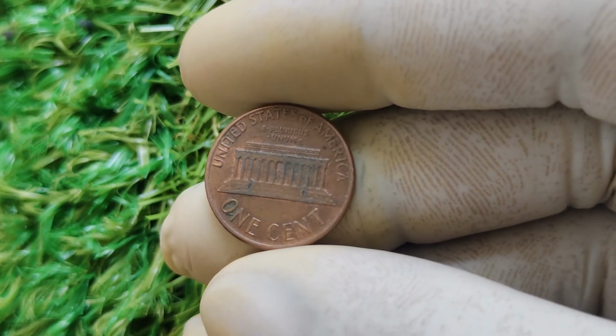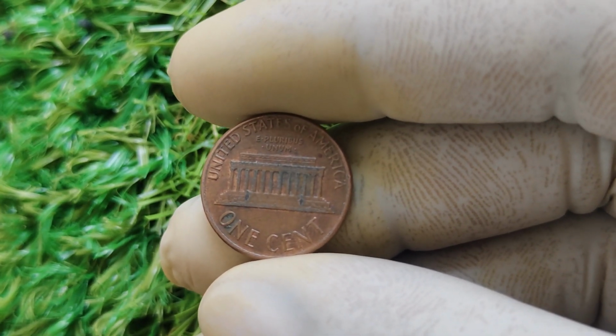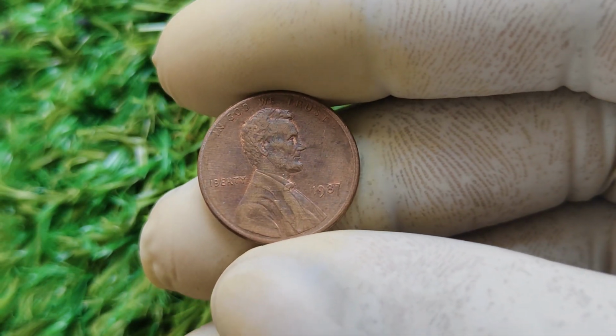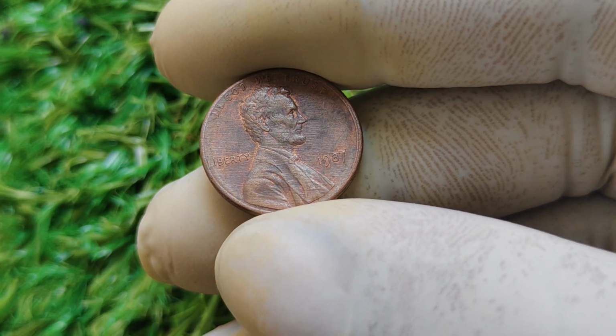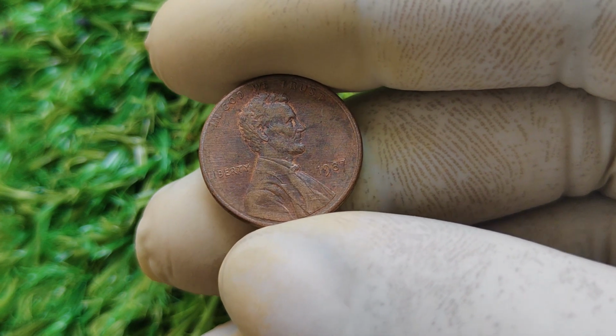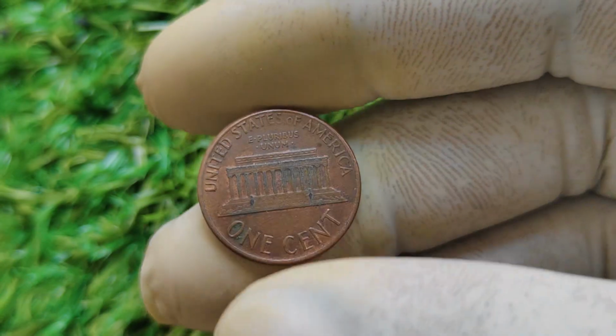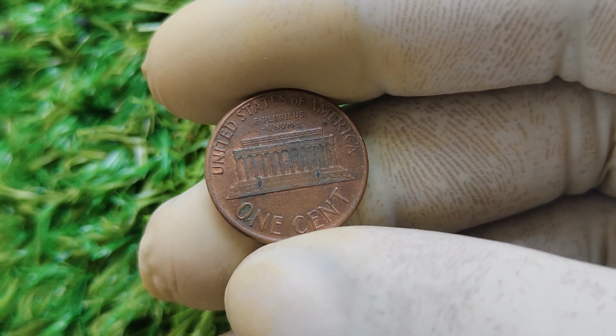How to identify a valuable 1987 no mint mark penny? If you have a 1987 penny, here's how to check if it's worth a fortune. Look for the mint mark. If there's a D or S, it's from Denver or San Francisco. If there's no mint mark, check further. Examine the coin's surface. A rare proof-like error coin will have sharper details, cleaner lines, and a more mirror-like finish.